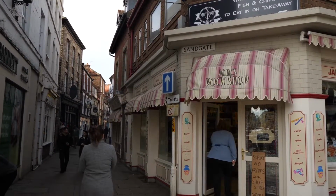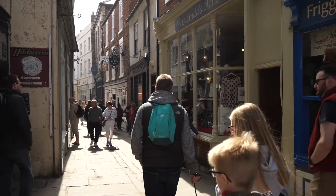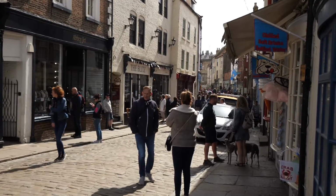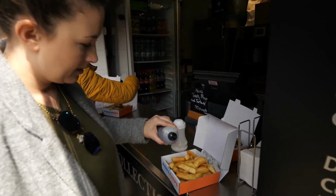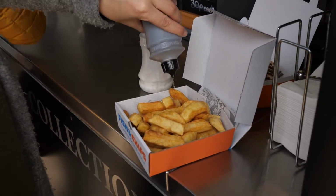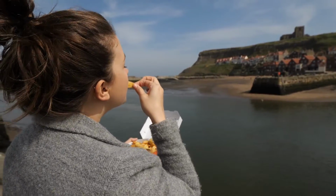So we just got into Whitby, and my first impression is that it feels like a really authentic, thriving seaside town that isn't struggling. So often you go to seaside towns and everything looks really worn out. There's not many people around, the places aren't very busy, but here it's thriving. There's people everywhere enjoying fish and chips on the seaside, eating their ice creams. I have been a little bit tempted and bought myself some chippies from the chip shop.